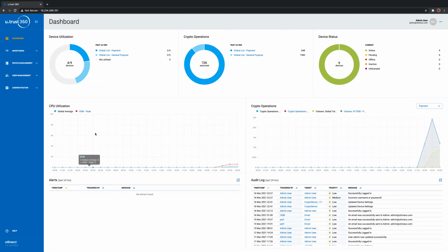As you can see, I have approximately 9 HSMs. Out of that, 5 HSMs are not utilized. I'm not using them. And 2 general purpose HSMs are in use out of 5 that I have, whereas on the payment side, I'm using 2 HSMs out of 4. So that gives me a bird's eye view of what's happening in my environment.